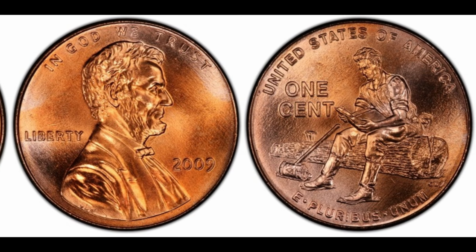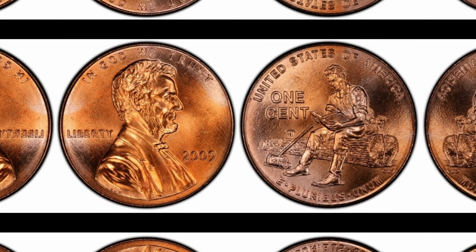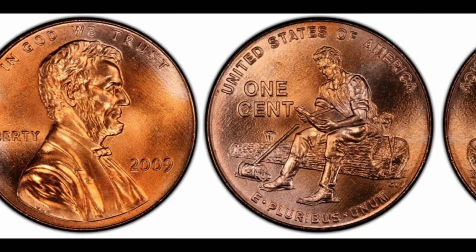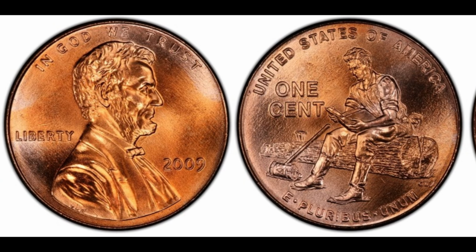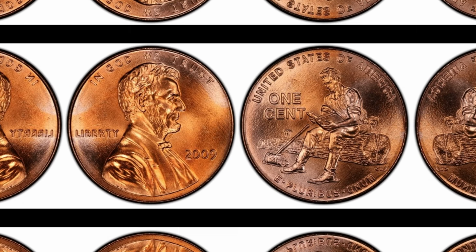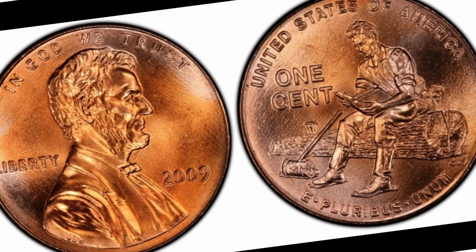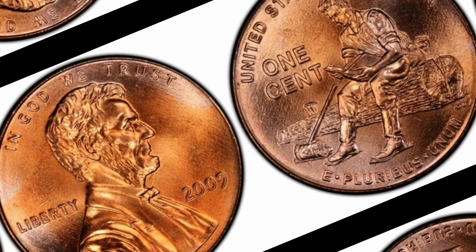In 2009, the U.S. Mint released 4 different reverse designs on the Lincoln penny to celebrate Lincoln's life. The designs depict key moments: his birth and early childhood, formative years in Indiana, professional life in Illinois, and his presidency in Washington, D.C. However, it's the special minting details and errors that make some of these pennies incredibly valuable.